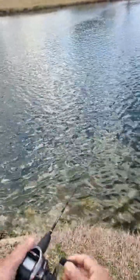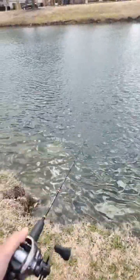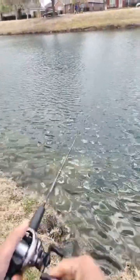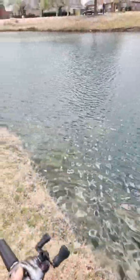Another bed right here, another bed to my left. This place is rocking with a lot of beds, so that tells me I need to come back here another week or so when the temperatures warm up some more and see if these bass are having a little funsy time right now, or in the next few. All right.